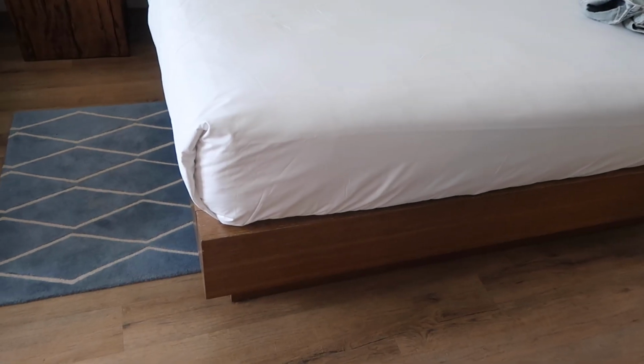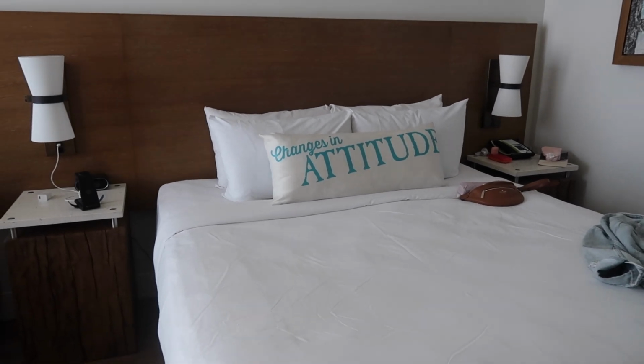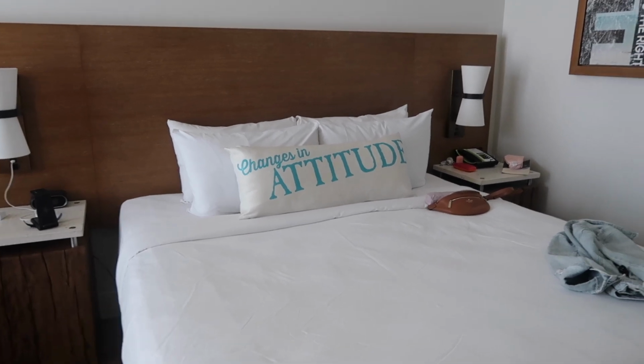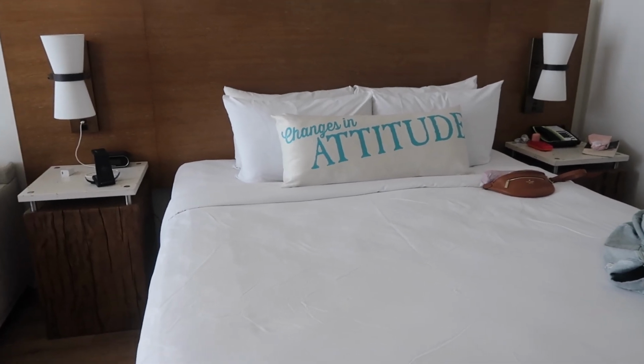There's no space to put your luggage under the bed, but there's lots of spaces for it elsewhere. I see one plug on either side. So we'll have to finagle. Phones will go there, but then where will the watches go? We'll have to figure that out. Let's show you the bathroom.